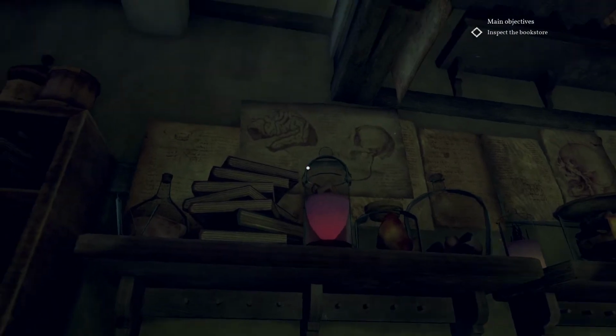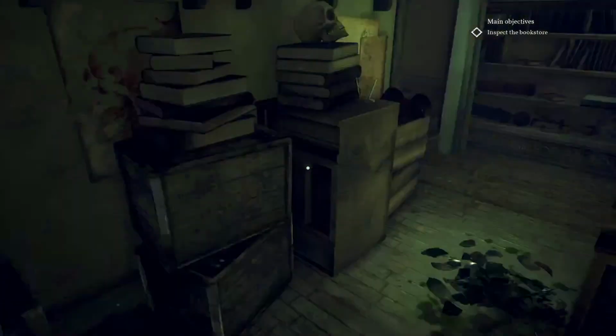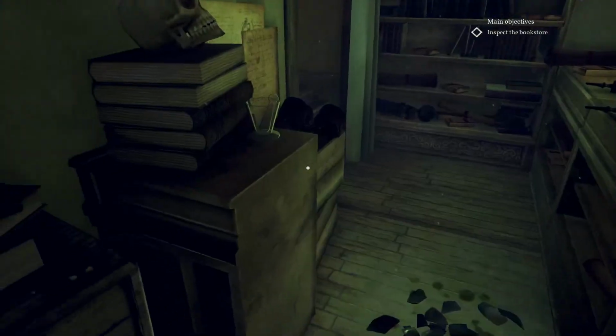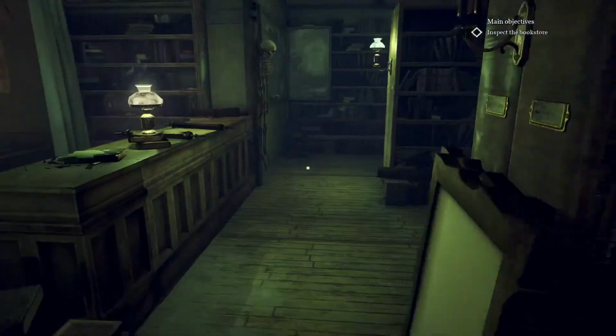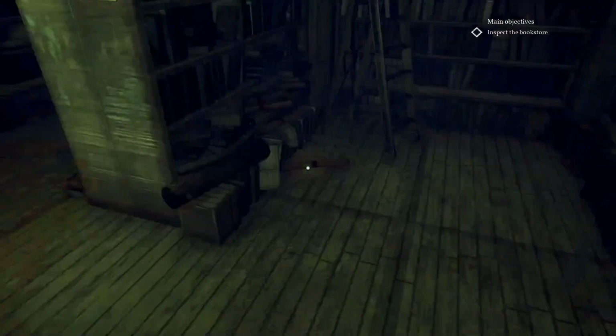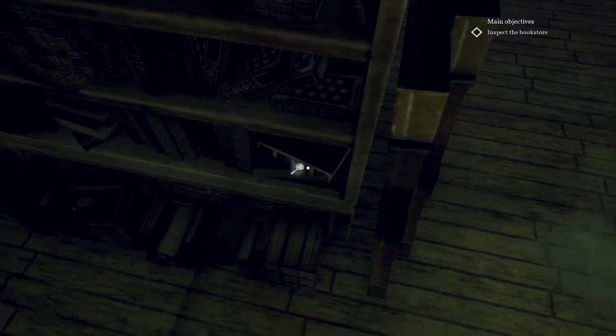Pink. Something pink. What is it? Nothing over here, it seems. I just checked that out. Don't really see anything. Ooh. Oh, what's this?